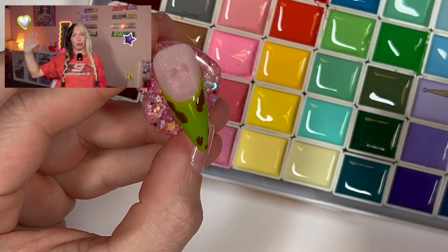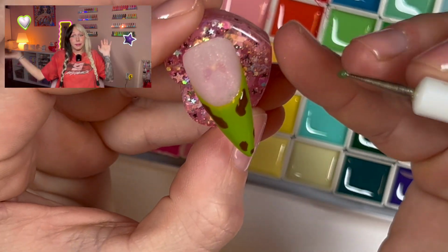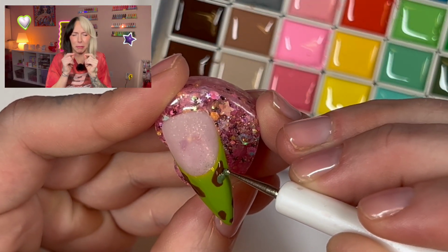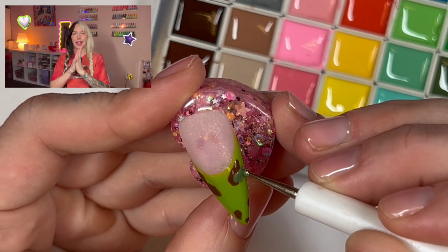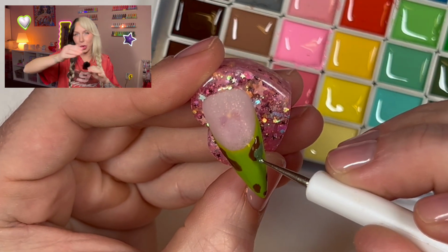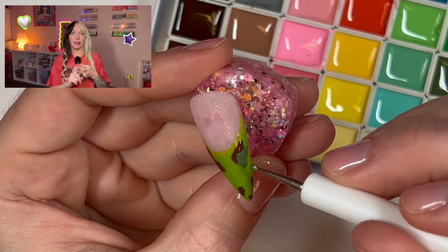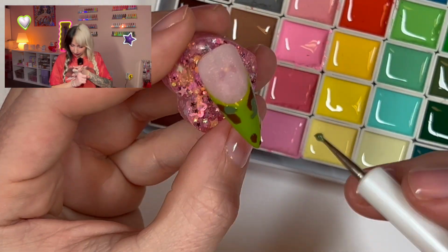And then the other trick for me is I just add 2 layers of top coat. And I like my top coats thick. Don't use a thin top coat if you're doing nail art, unless you're just doing one color, there's no nail art on it or anything. Use a thin top coat all you want. I prefer thicker ones, like the Izemi resin top coat, you should know. Favorite of mine.